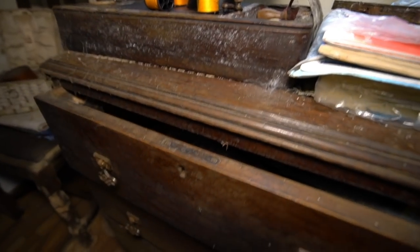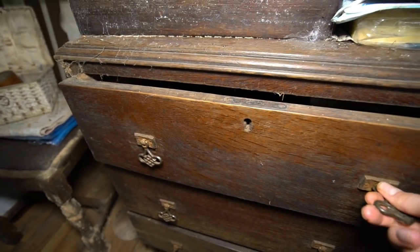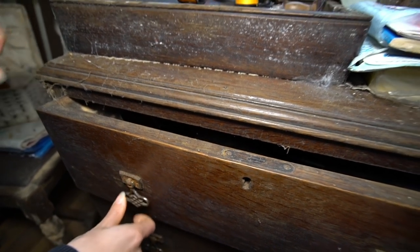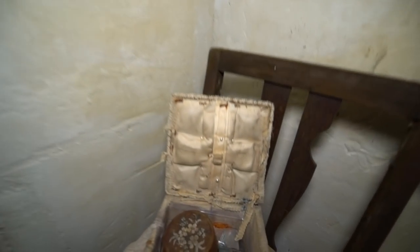The threads left behind. I want to have a look in here, but it's jammed. It looks like there's all sorts of material and bits and bobs in there. There's a little sewing kit. You can imagine, can't you, a little old lady set up here in the mountains doing her sewing. Yeah, what a life.